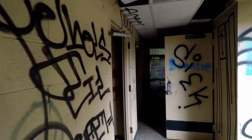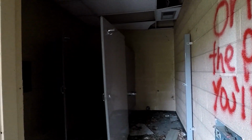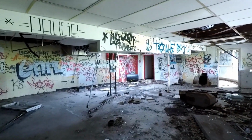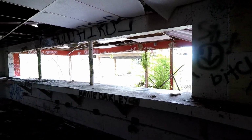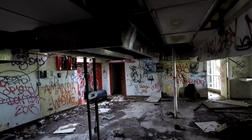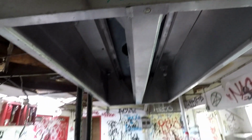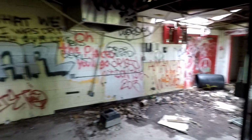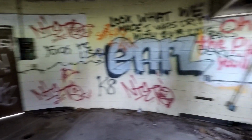So this is probably front offices, that kind of thing. Employee bathroom, and into what was once the food area. You can see the countertops here where the registers would have been. Back here would have been pop machines, that kind of thing. And if you look, we've got an old exhaust hood. And that probably would be where people came in and out for the day. Could have been a time clock there for all we know.